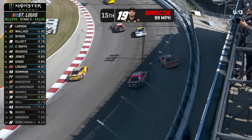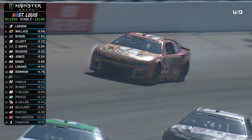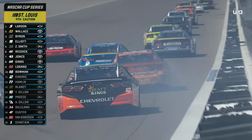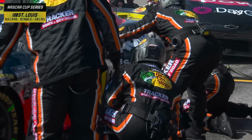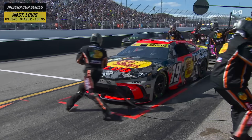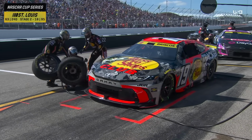As Briscoe locks up, Suarez is in the wall. One here, we're still green. Hello, yellow, start talking to me about it. I don't know if they can't get the tire off. Bubba Wallace has already left pit road as Chase Briscoe still fights trying to get that left rear tire on, and now they're going to go ahead and make a 4-tire car call here.